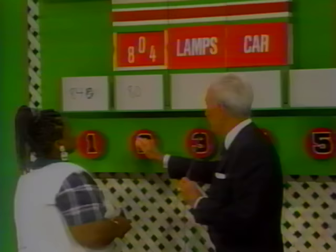Rod Roddy, speaking for The Price is Right, a Mark Goodson television production.